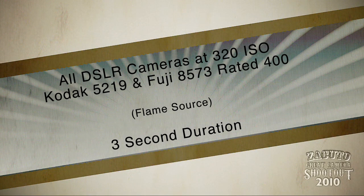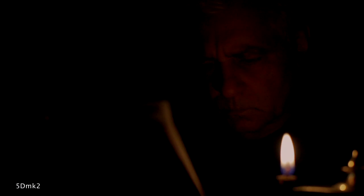Now we're going to do the same scene, but ramp it up to 320 ISO. Here's the Kodak 5219, the Fuji 8573, 5D, 7D, the 1D Mark IV, the D3S, and the GH1.